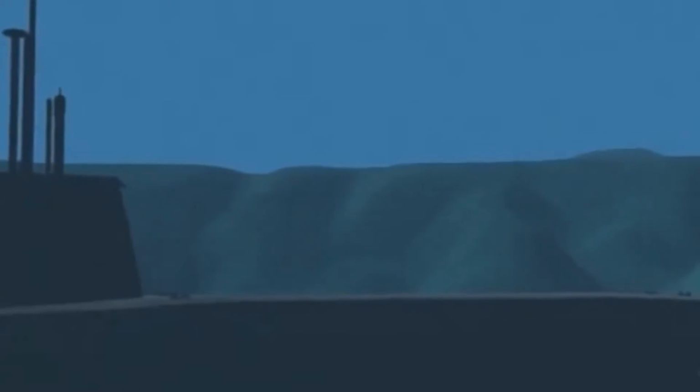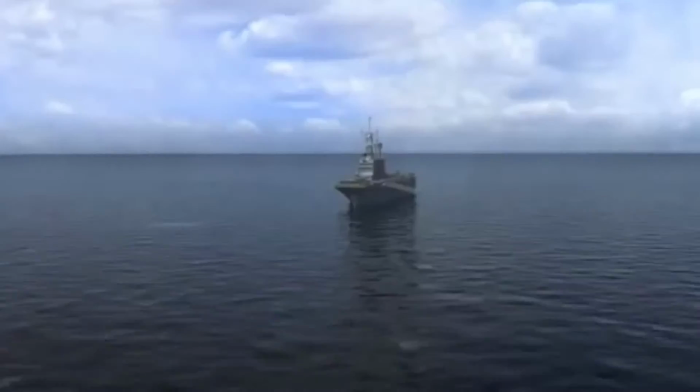Sonar contact bearing 240. The sonar operator in the passive helicopter suddenly detects an echo and identifies it as a possible submarine. The submarine is approaching the fairway, posing a direct threat to the surface vessels.